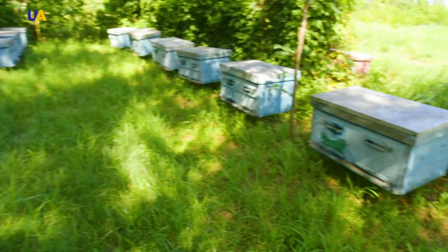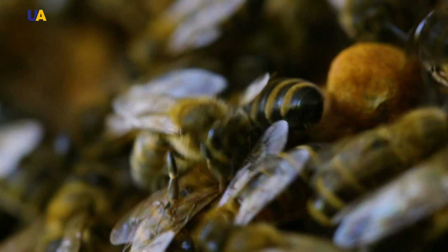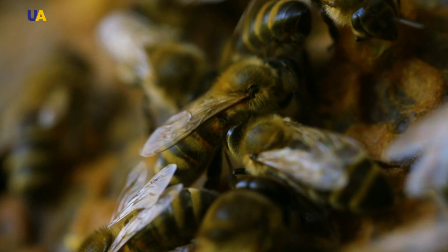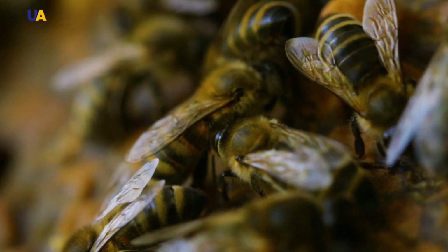The queen bee is considered the head of the colony, that's why she's called the queen. On the other hand, the significance of drones, who take no part in honey collection, is limited by time.